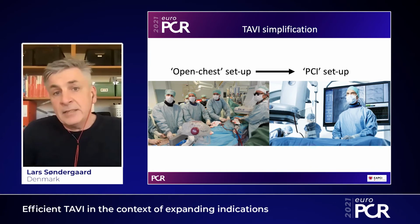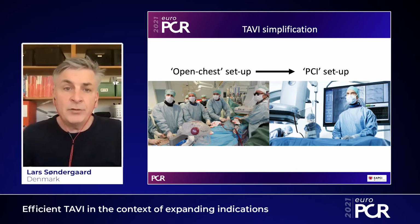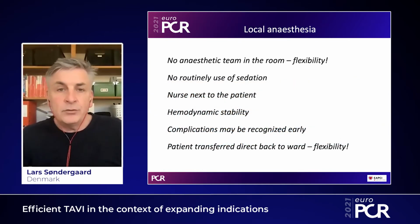So we've seen that in the cath lab itself, there's been a significant simplification of the procedure. It used to be set up like an open chest procedure, but nowadays it's pretty much the same as a PCI. And one main factor is to switch from general to local anesthesia. So we do not have any anesthetic team in the room. We do not use sedation as a routine. We just have one nurse sitting next to the patient, explaining what's going to happen during the procedure.